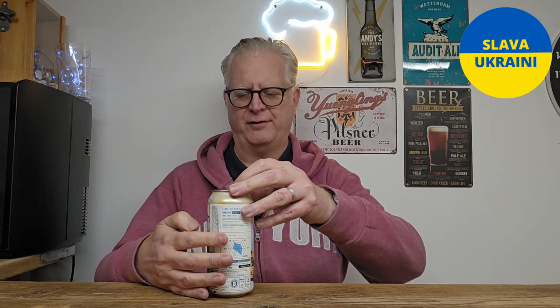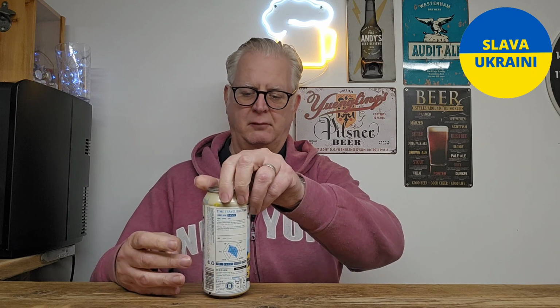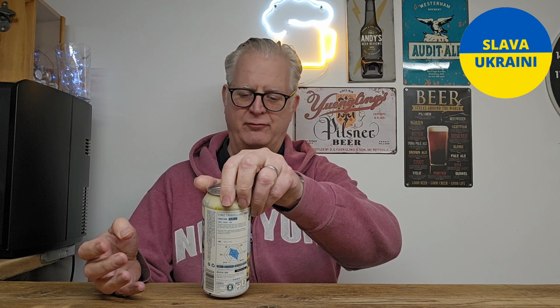But this is a supermarket Hazy IPA, which not that long ago I actually complained about when I had the Northern Monk one, that they're all starting to taste the same. So it's going to be interesting to see what this one tastes like and see if this is the same or whether this is different. It says they're full of punchy hops and refreshing zesty citrus. So we shall see. We'll get into a glass, see what it's like.